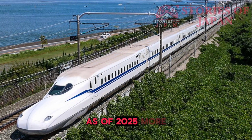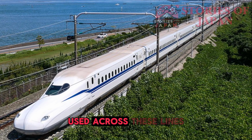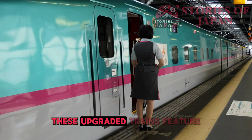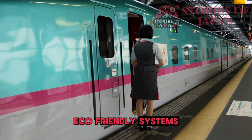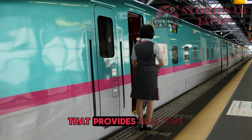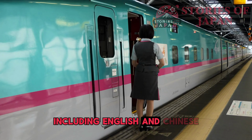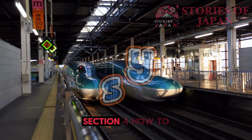As of 2025, more N700S model trains are being used across these lines. These upgraded trains feature eco-friendly systems, better cabin sound insulation, and digital signage that provides real-time updates in multiple languages, including English and Chinese.